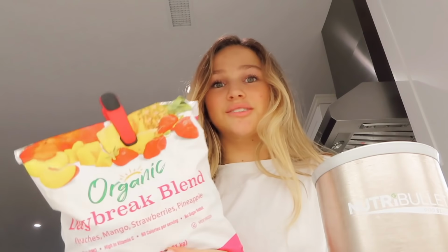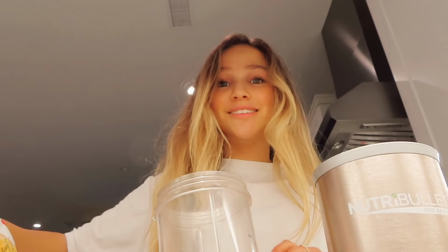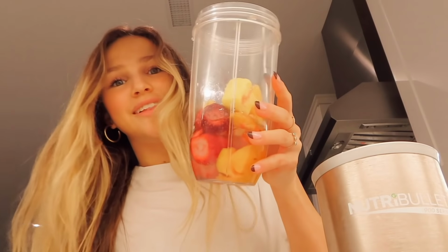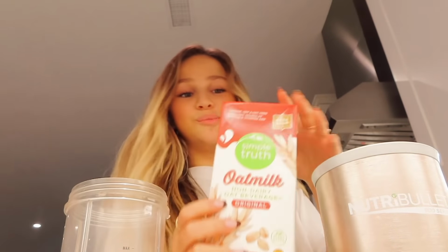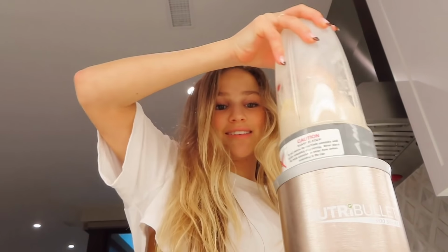Okay, and then I just use this organic Daybreak blend, but it has some frozen peaches, some frozen strawberries, and then some frozen pineapples. So I'm pretty sure that's about enough, and I just added a little bit of water to the bottom. And then on top of that, I add some oat milk, about a cup of that, a scoop of protein powder, and then we put it in the blender, like so.